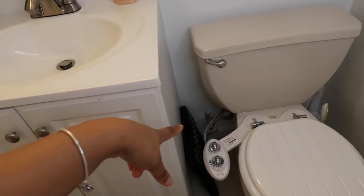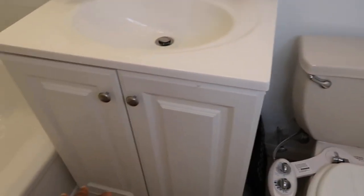I have a little step stool right there for my daughter. She knows how to open it up and put it here for when she wants to brush her teeth, wash her hands. That's the quick tour. So now I'm just gonna get to decorating and show you what I come up with.